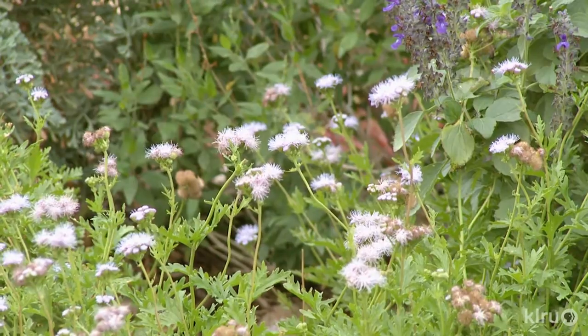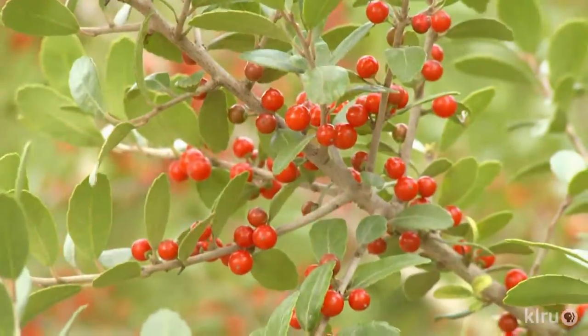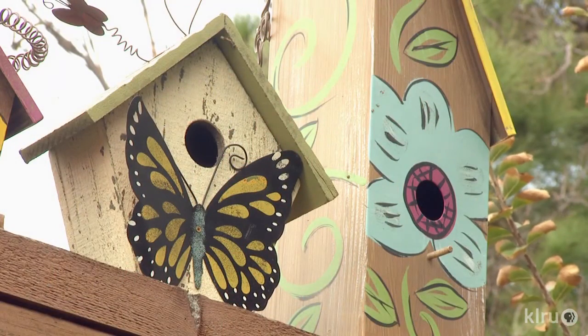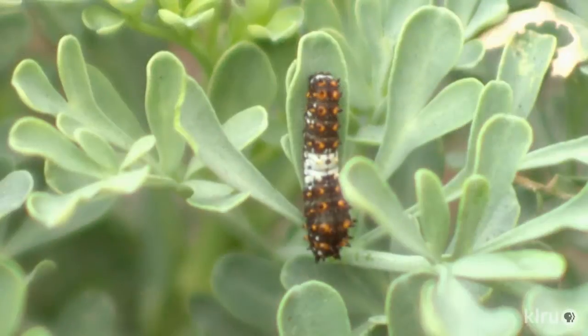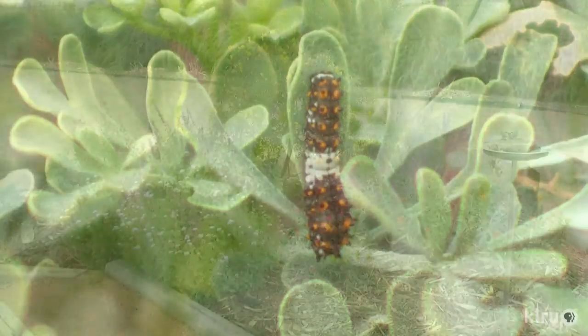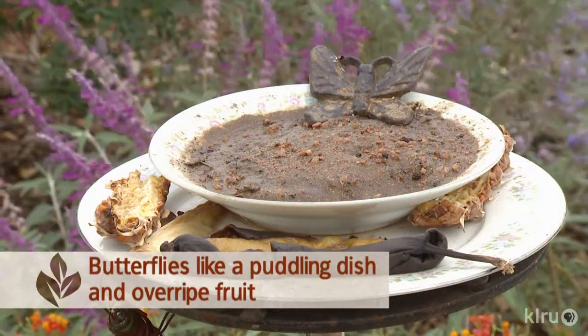Drought-tough plants that benefit wildlife have become a priority. I'm trying to make this more kind of like a little wildlife refuge. I've got friends all the time that just can't believe the amount of butterflies that'll be out here. I've seen an increase in types of lizards that are here, and the population has really shot up over the years.